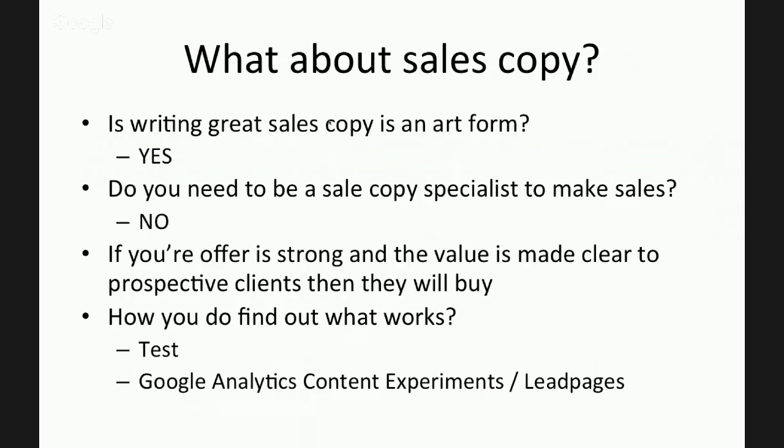Set up their Google Analytics. And in Google Analytics, you can set up what's called a content experiment. And there are other software programs that do this for you as well, but Google Analytics is free. And basically, you can just create two variations of the sales page, and Google Analytics will tell you which one performs the best. It's as simple as that.